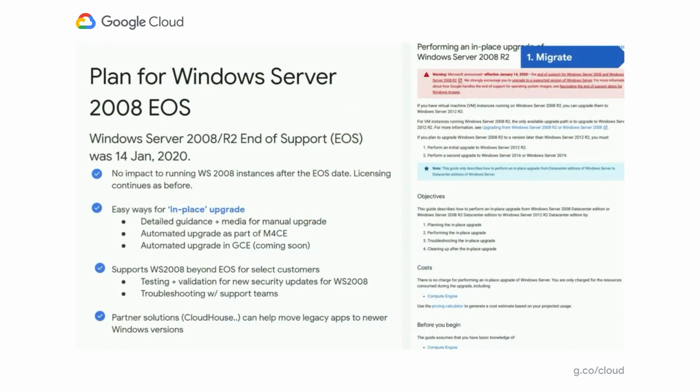Windows Server 2008 is another topic that we frequently hear from our customers. Windows Server 2008 R2 has gone end of life, which means that Microsoft will no longer provide security updates or patches for it without having to purchase potentially expensive extended security updates.